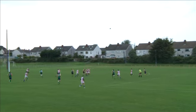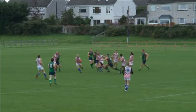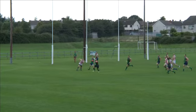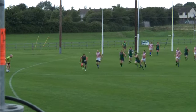Goes up high, back of the building. Oh, nice step from As he picks it up, smacks it into the center. Oh, put it on the foul. No. Owen takes the ball.